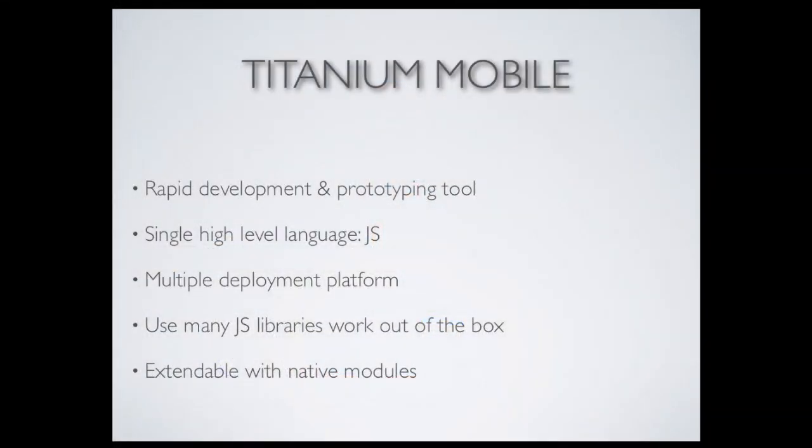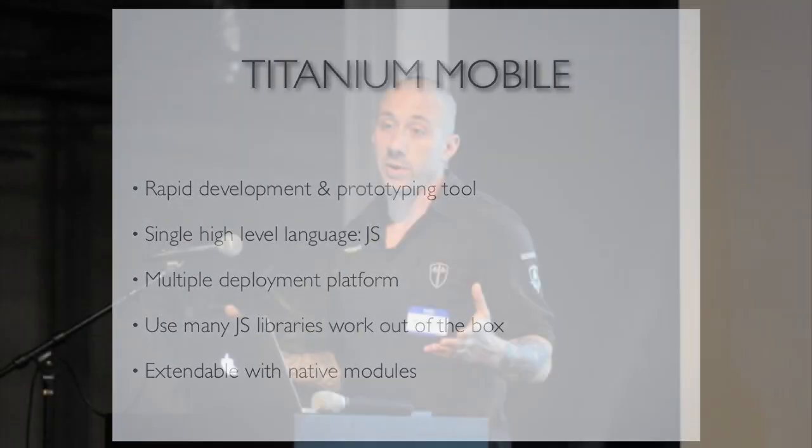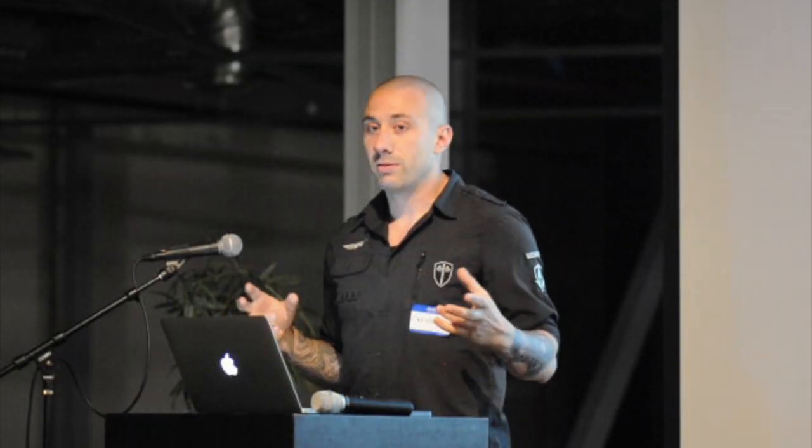It's all in JavaScript, multiple deployments, so you can actually write an app, deploy to many platforms. In theory, it's really easy. In actuality, it's not. There's always little caveats here and there where, on Android, it doesn't line up quite properly, so you have to just write a little bit of different code for it. Certain features aren't available on Android and iPhones, like a navigation view. You have to kind of write your own little shim to fit that for Android.